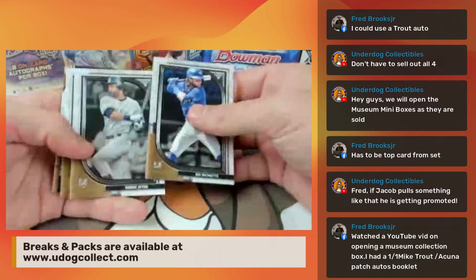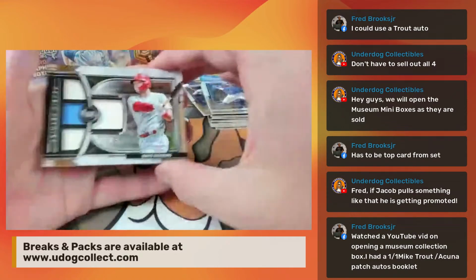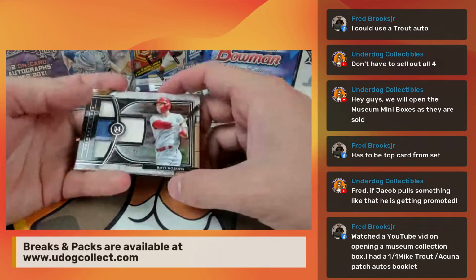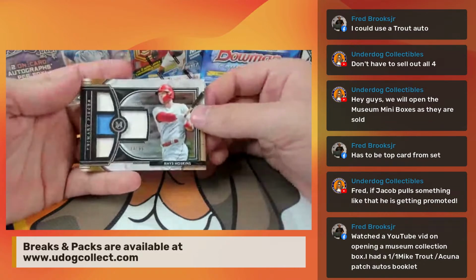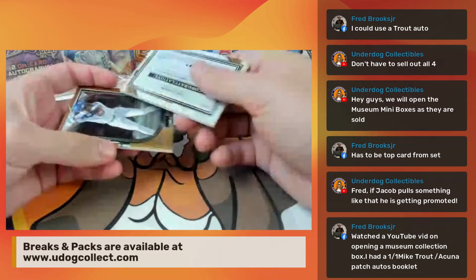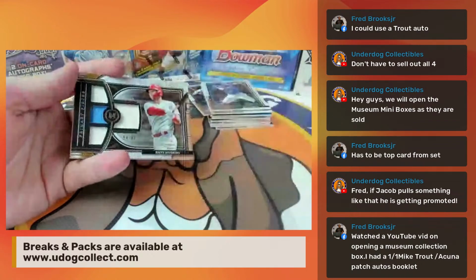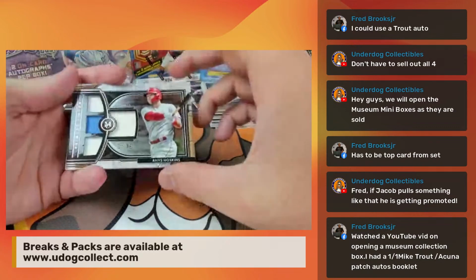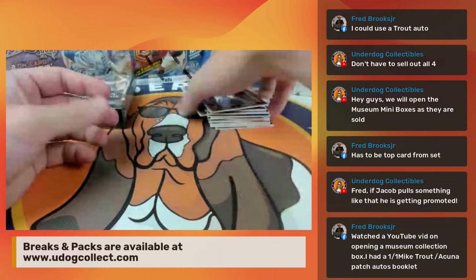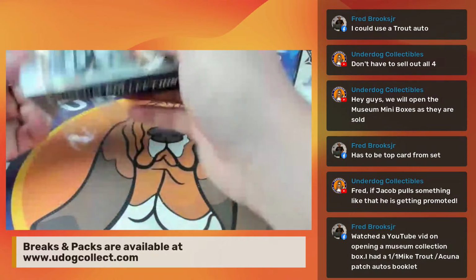There's a Bo Bichette, Derek Jeter, Hank Aaron. Here's a nice quad patch of Rhys Hoskins. Rhys Hoskins quad patch, game used, 54 of 99. Very, very sweet. That Rhys Hoskins going to Andrew Reinheimer. Congrats on that, Andrew. Very cool. As well as a Sammy Sosa. Here we go. Final mini box here on museum break number 4.